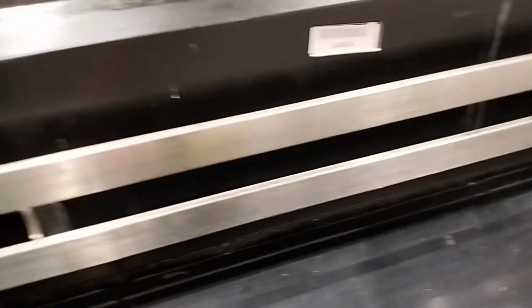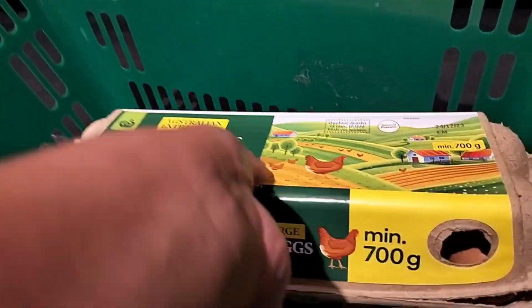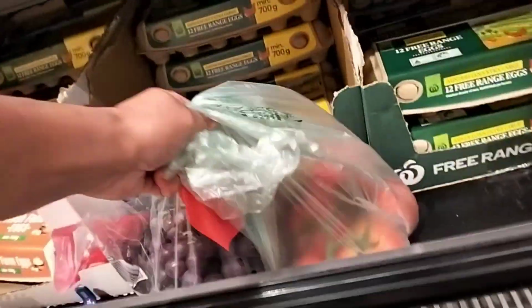And then number six is use the price beat guarantee. So Woolies offers a price beat guarantee, which means they will beat your competitors' advertised price by 5%, so make sure you check the competitors' ads before you shop.